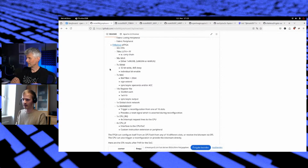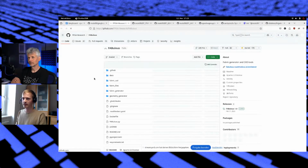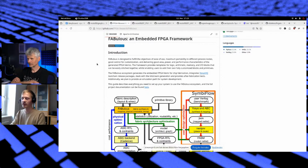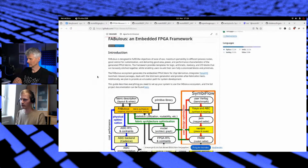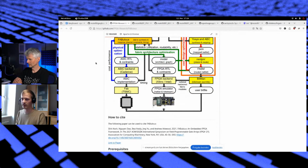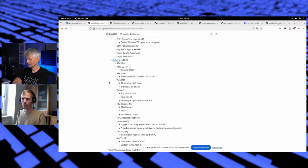Perfect. Yeah. And then maybe even more interesting, we have the Fabulous eFPGA. So this is the Fabulous embedded FPGA framework. And yeah, it is built up into tiles. So you first define your tiles, implement your tiles, and these are then stitched together into a larger fabric. And for that, I've actually written a custom OpenLane plugin. We can also have a look at that later.